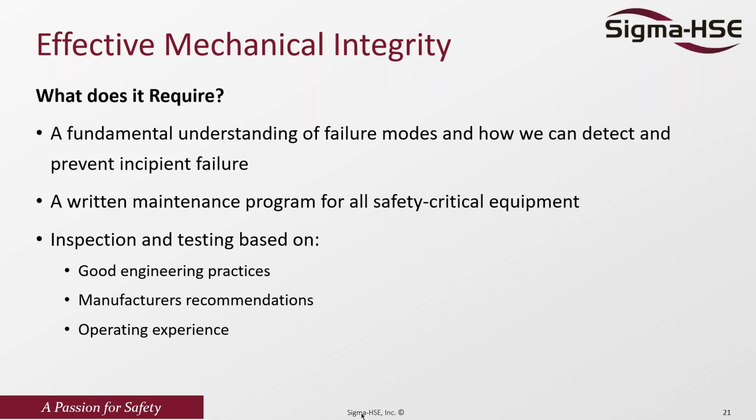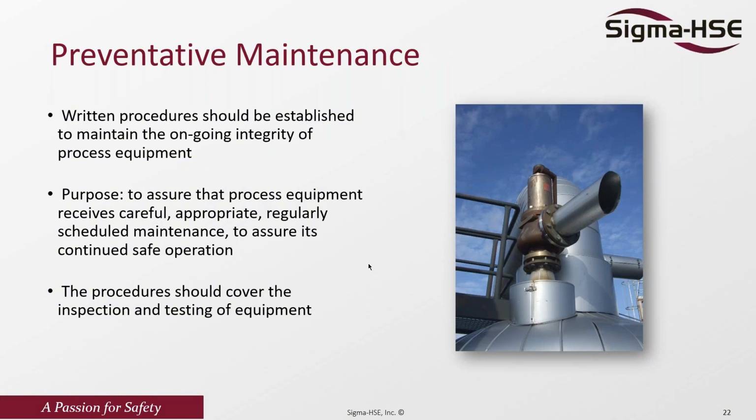Preventive maintenance as part of the program is to ensure that the equipment that you have, which is keeping you safe, is going to work when it's called upon to. Again, you see written procedures is a requirement.